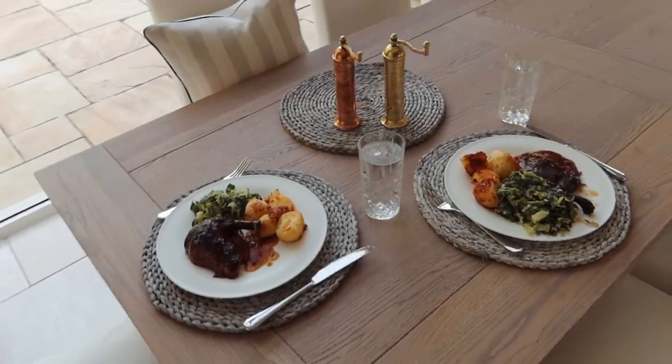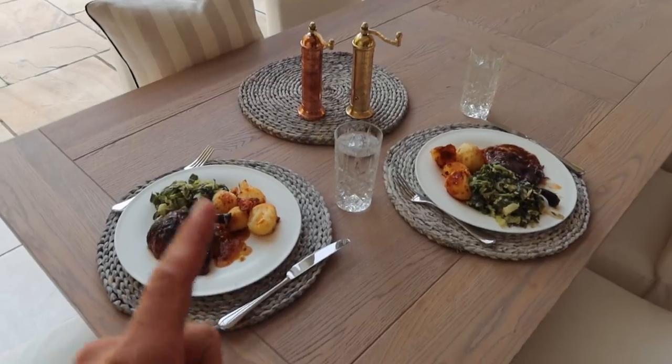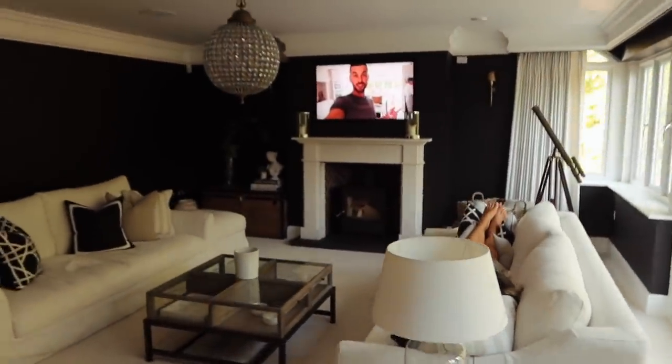I've just whipped us up a quick dinner, and I say whipped us up because I would be kidding if I said that I made this from scratch. This is a Marks and Spencer's special. And the reason why I'm vlogging is because look who she's watching on the telly box.